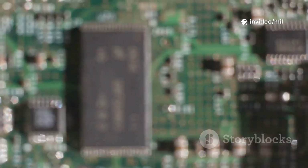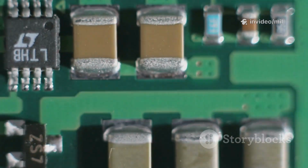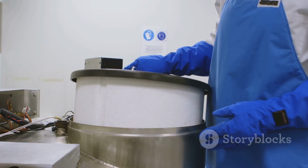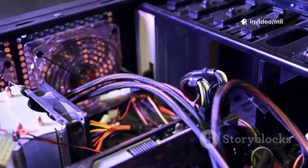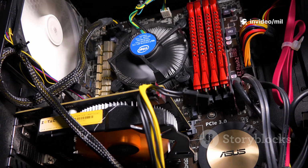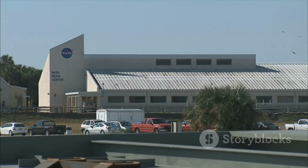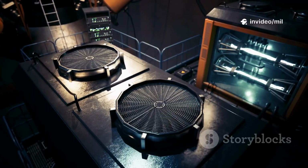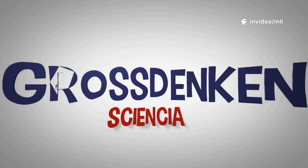Then there's stability. Keeping qubits stable long enough to perform calculations is extremely difficult. It requires ultra-cold environments and some pretty advanced engineering. And of course, there's the cost and complexity. Building and maintaining quantum computers is incredibly expensive, which means only a handful of companies, governments, and research labs can really access them right now. Despite all these challenges, researchers are actually pretty optimistic about overcoming them in the coming decades.